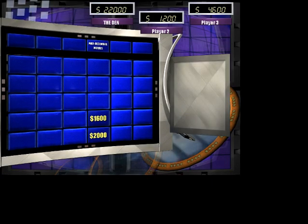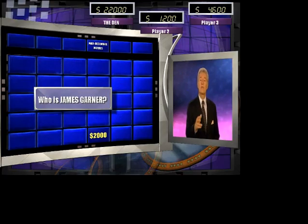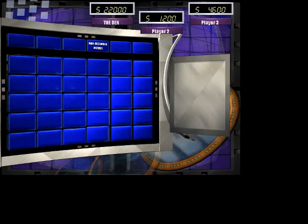I knew it was 1600. In 1985's Murphy's Romance, this Rockford Files actor romanced Sally Field. Wait. Anyone? You could be right, Carla. Take a look. Here's the right response: Garner. Now to finish off the round.